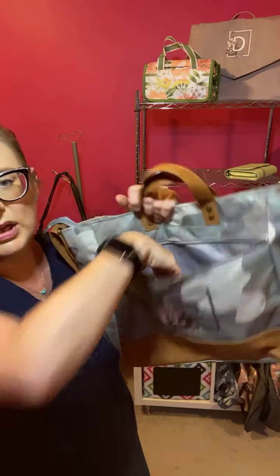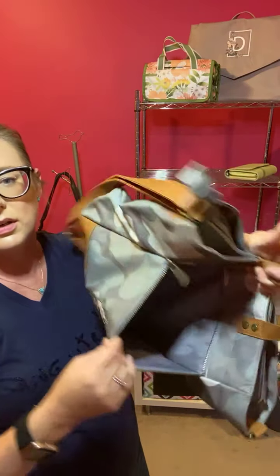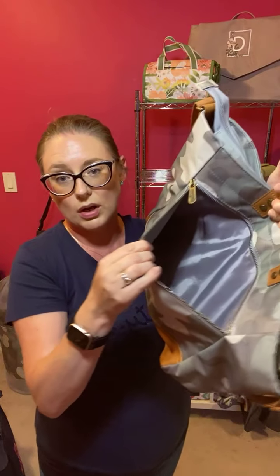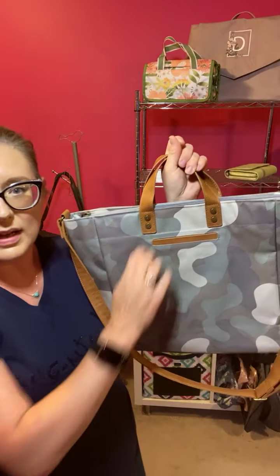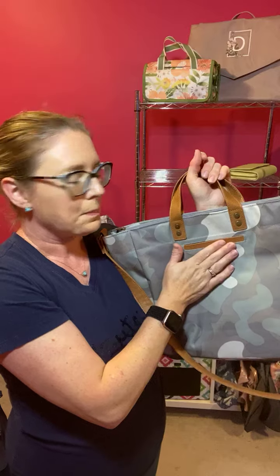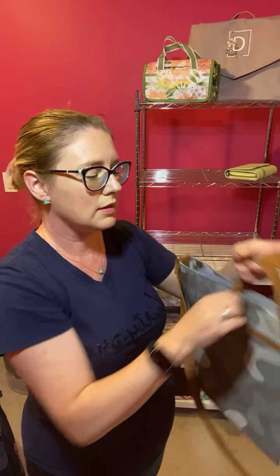Has this nice big pocket on the front. Goes all the way down to the bottom of the front of the bag. On the back, it has our hidden cell phone pocket. This is something that our purses are pretty well known for, I'd say. And it's great. It holds a pretty big size phone, which is nice.